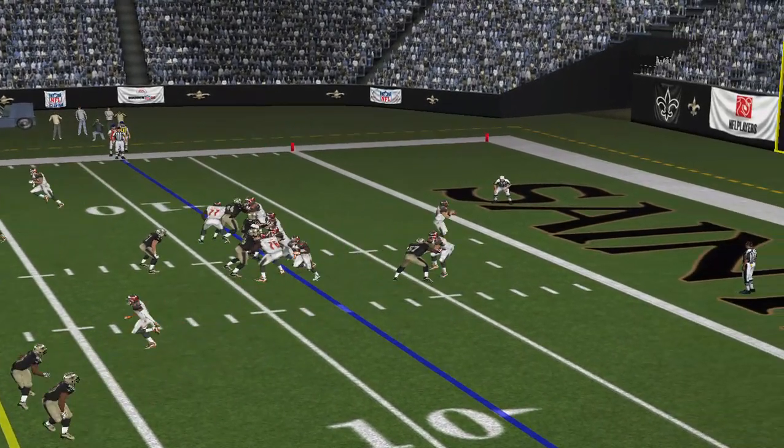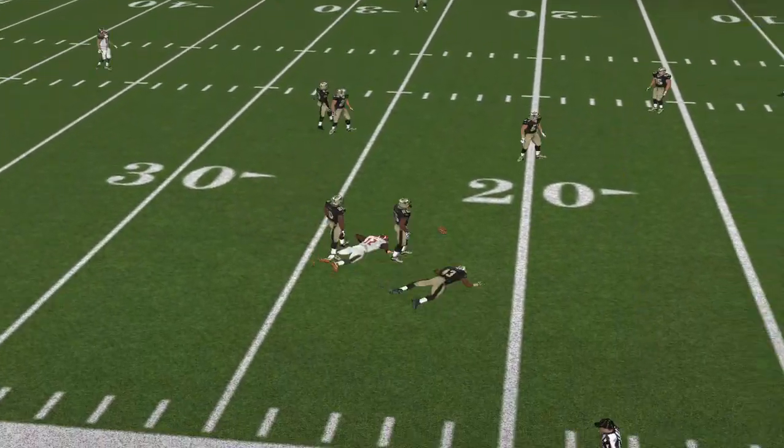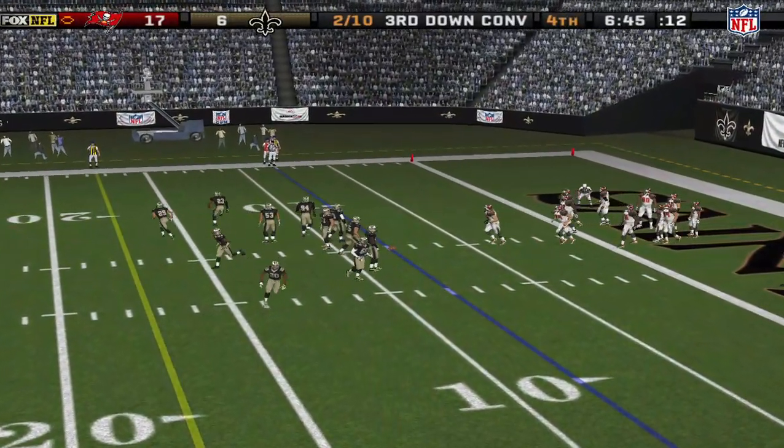Tucks it away. They'll go with a play fake. With the pass. Incomplete. This one falls incomplete. Number 12 was the intended receiver on that play.